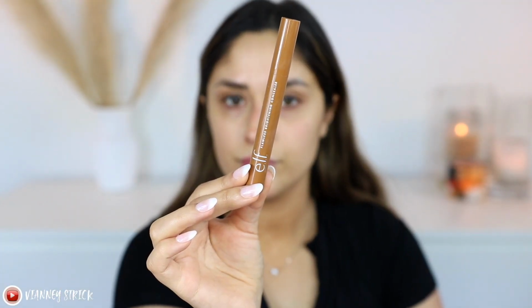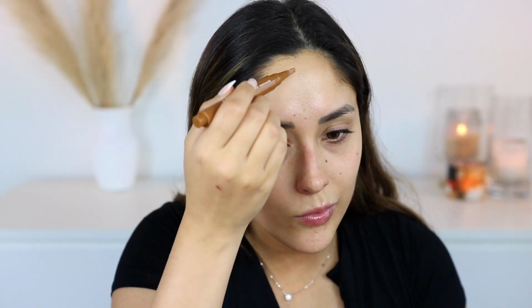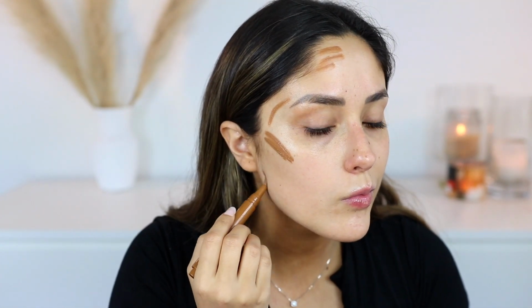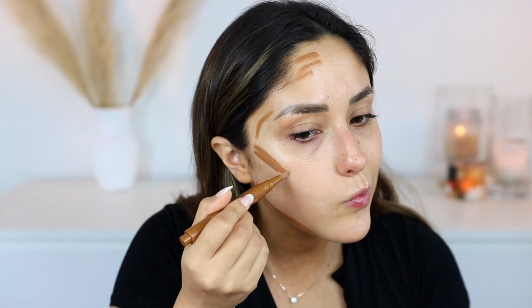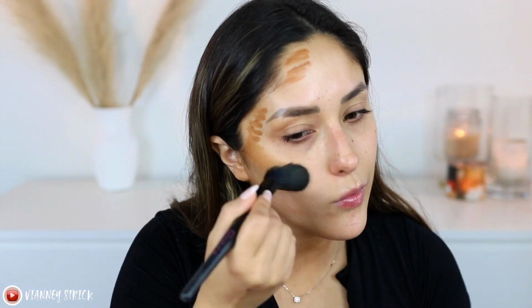I do have two different pen applicators. First, let's talk about this. This is actually a pretty new product. This is the E.L.F. Cosmetics Flawless Brightening Concealer. It is only $5, and I do have the shade Deep 53W. Now, obviously, this is a concealer, but you can also use it to cream bronze or contour. I actually really like this because it looks really beautiful as a brightening concealer and as a cream bronzer.